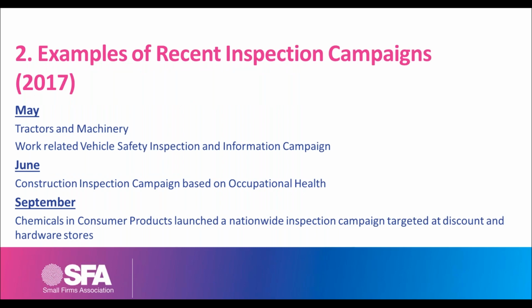Here's an example of a recent inspection campaign. So for last year, the detail that's available on the HSA website from 2017. In May, they were looking at tractors and machinery. They were also looking at work-related vehicle safety inspections and information around that. In June, it was a construction inspection campaign based on occupational health. And in September, it was looking at chemicals and consumer products. And they launched a nationwide campaign targeted at discount and hardware stores. So the information hasn't been updated for 2018, but you keep an eye on the website and you'll see what's likely to be targeted again this year.